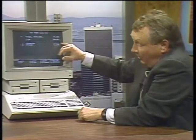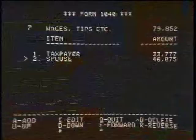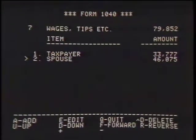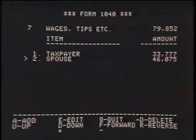Okay, and that resulted in the Tax Advantage program that you have here? Right. Okay, can you show us how it works? Well, yes, we sort of got into the middle here, but one of the strong features of the program is the ability to itemize almost any line on the 1040, and we've just now come up with 2 sources of income, the taxpayer and the spouse, and we notice that the sum is up in the upper right-hand corner. That keeps a running tally.